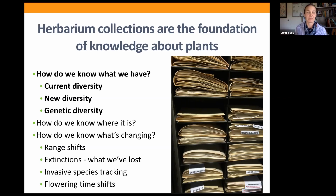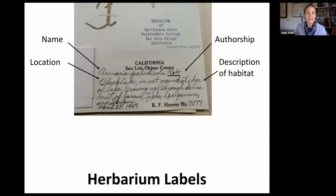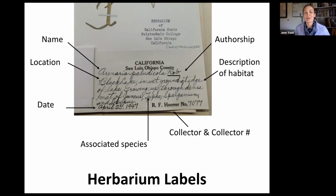So what can we gain from an herbarium specimen? Well, they come with a label. Those labels have the name of the specimen that's glued to it, the authorship, the person who authored that plant name. They have a location, in this case, Black Lake. There's sometimes habitat information: in wet ground at the edge of the lake. There's often associated species that were found growing with it at the time. There's the date, the collector, and most collectors assign a collector number.